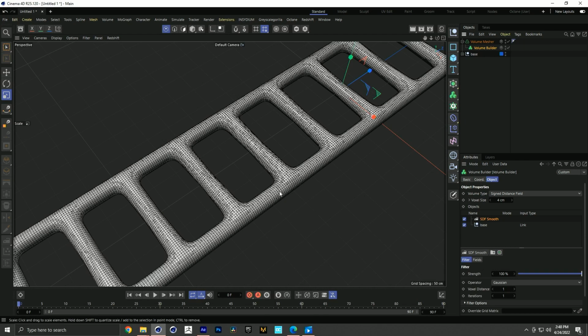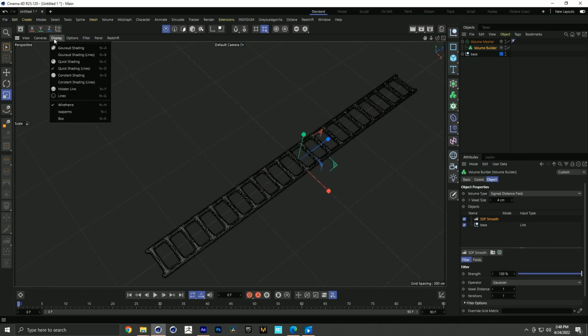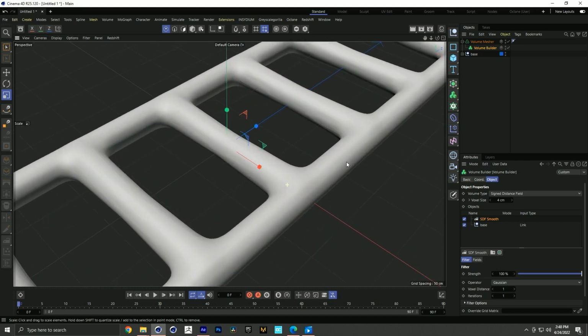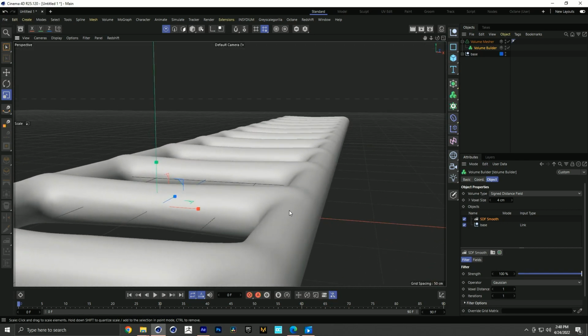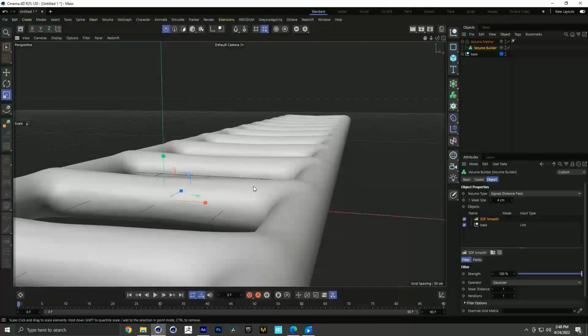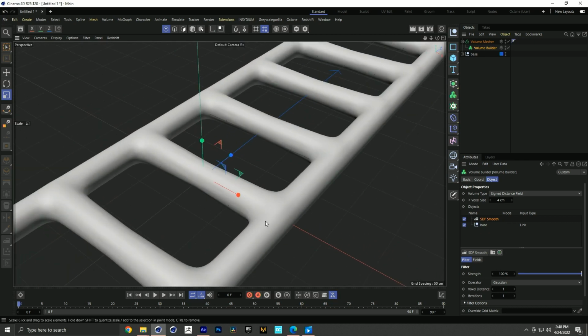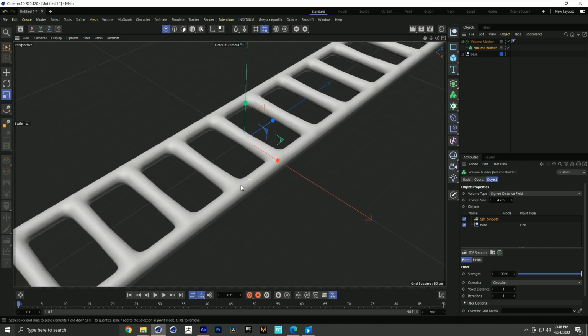And now you can see that we have that strand of DNA. Let me just turn on quick shading. And so you can see now that if I zoom in here, if you recall, I made the middle radius of these be just a little bit bigger than the edge. And I did that so that it's a bit more organic feeling. Plus now it has that little pinch in the middle, and it's now one cohesive piece of geometry.